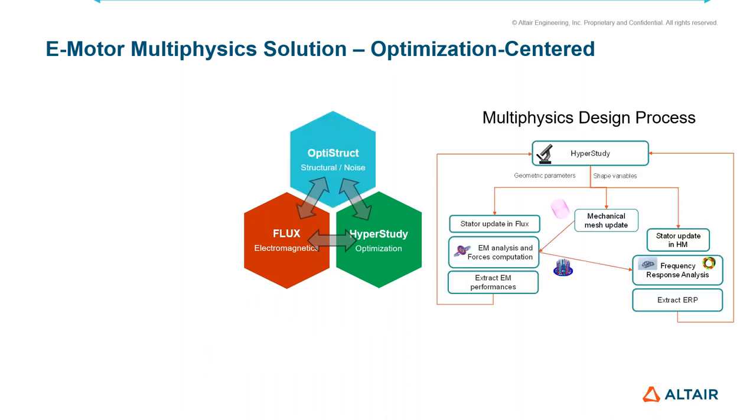However, when you start getting a little bit more complex problems, like let's say you want to look at the NVH properties of a motor together with the electromagnetic properties of a motor, and you want to do that simultaneously, then you need, you can say, a more formal process to do that. And this type of process is something we build up on a daily basis, and we get a lot of experience now working with different companies to develop and test these processes and make them more and more efficient.